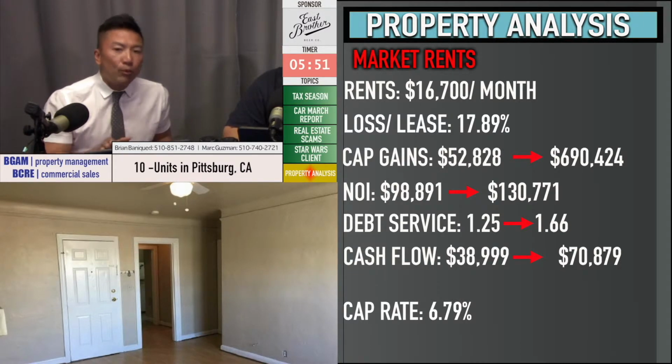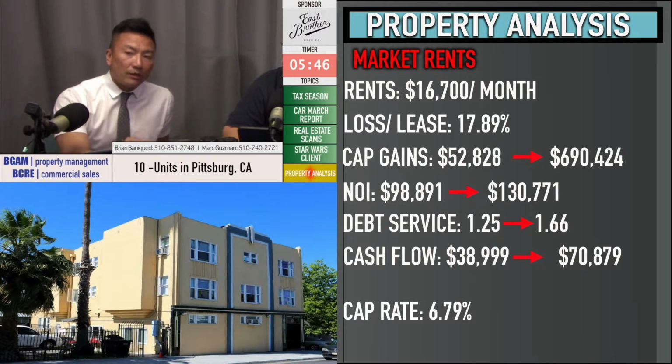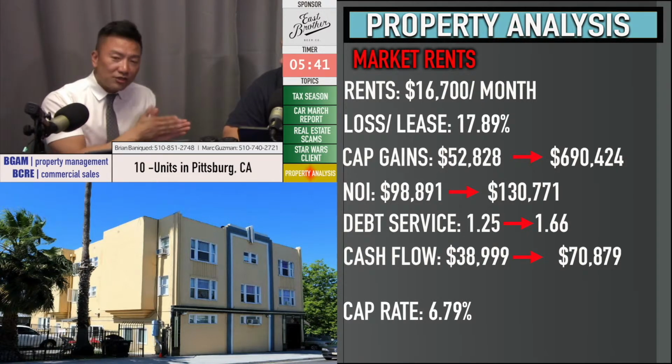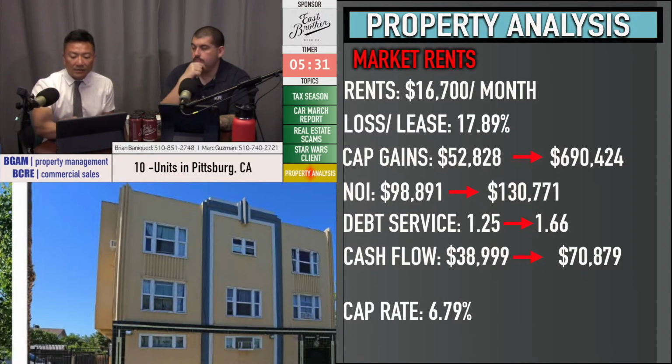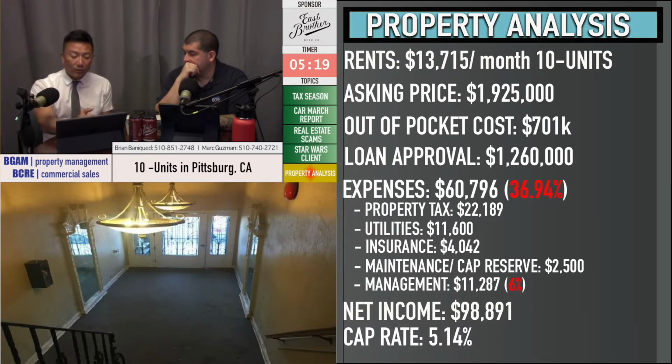Now, that 17.89% loss to lease. One of the things you always want to look out for is that you can't just jump the current rents right up to the market rents, because that would be a really high jump. So one of the things I always like to analyze is, since I see the big jump between the current rent and the market rent, I go back and start at the current rent again, and I apply a 10% rental increase. So in other words, the current rent is about $13,715.